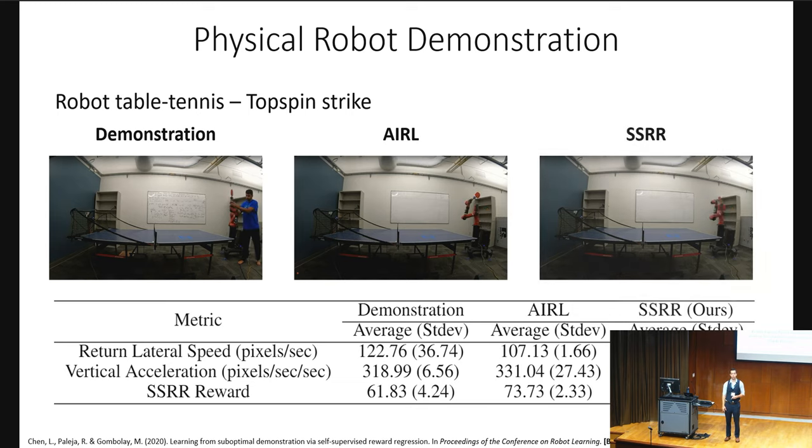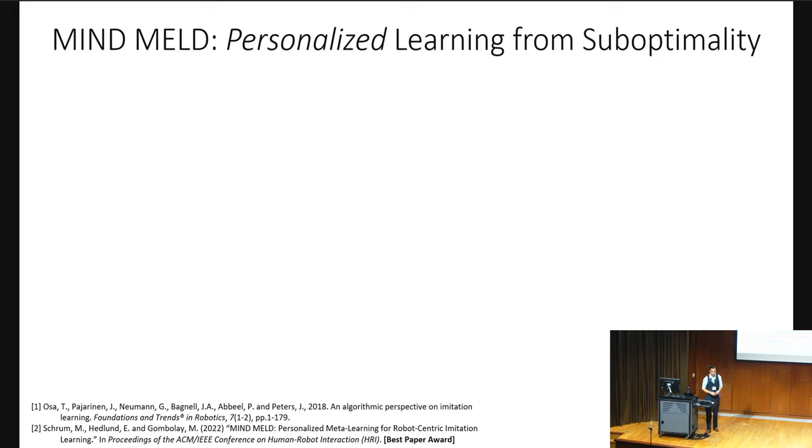Then we estimate the reward, and we can run SSRR to learn to outperform the human demonstrator. I think we used 7 demonstrations, and we did this in less than a day. It learned in the real world in less than a day. Of course, we want to get it down to like 5 minutes, but it's really cool that we're able to do this on a real system.